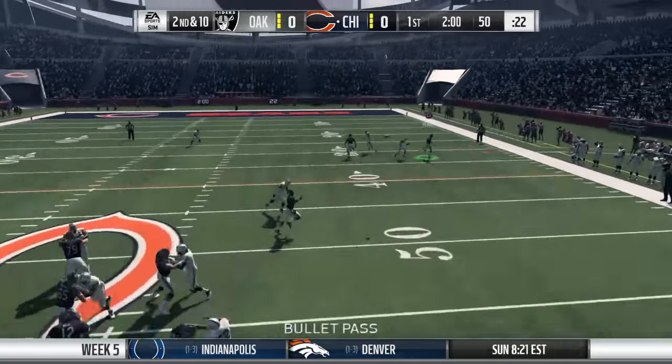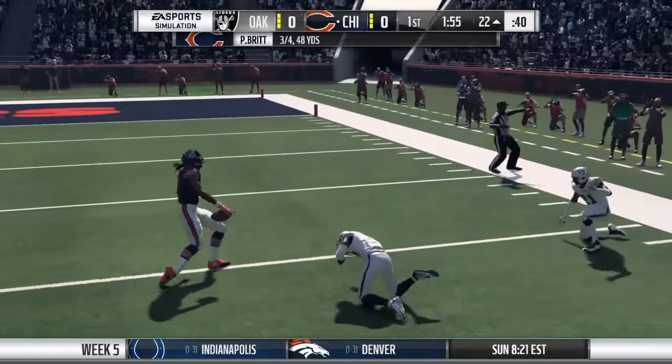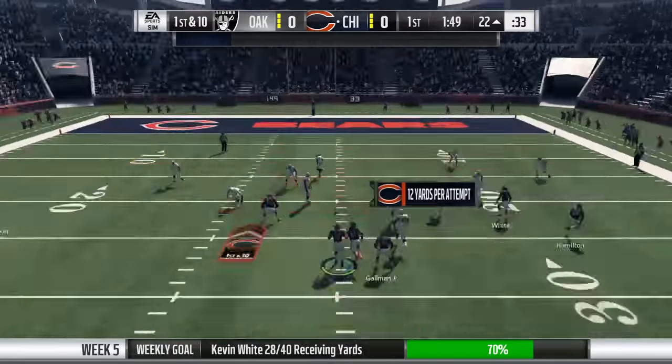Midfield stripe, they'll look to throw. It's brought in by Kevin Light, and he'll get this one down near the 20-yard line. A really good pickup of 28 yards.